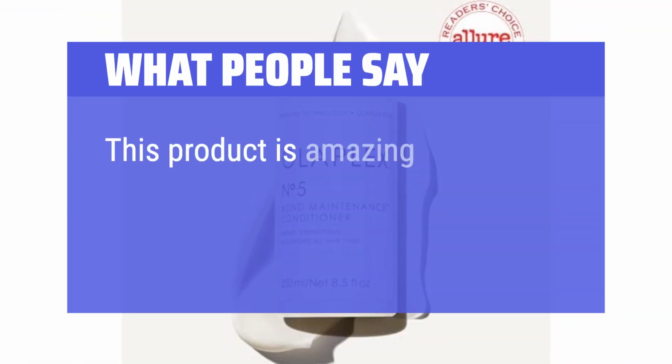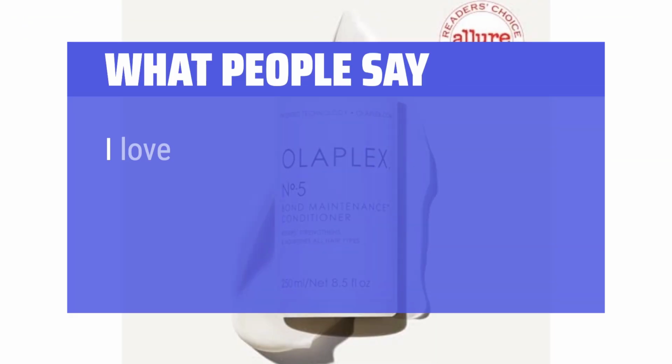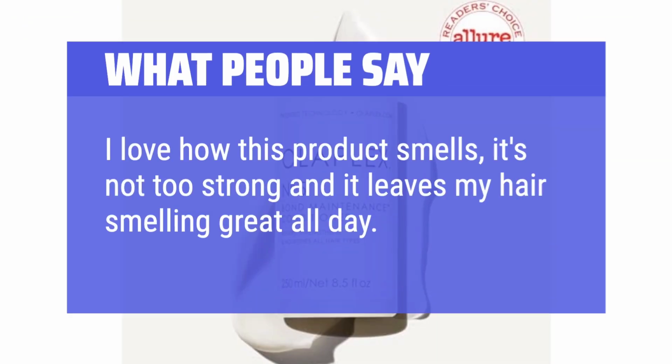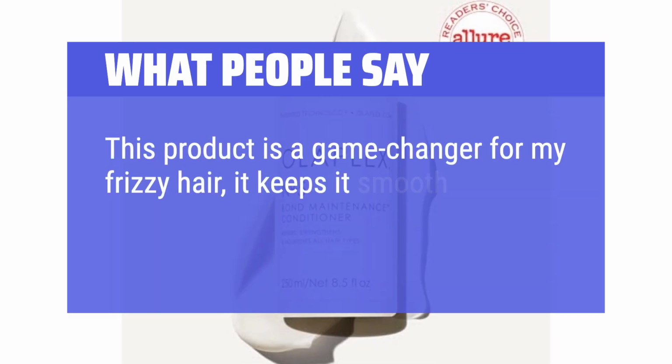What people say. This product is amazing, it made my hair so soft and shiny. I love how this product smells, it's not too strong and it leaves my hair smelling great all day. This product is a game changer for my frizzy hair, it keeps it smooth and manageable.